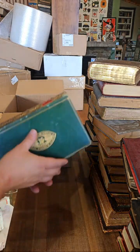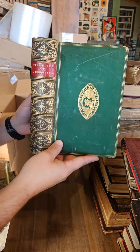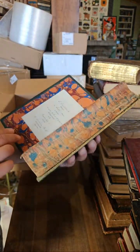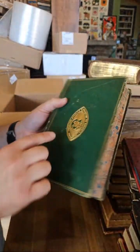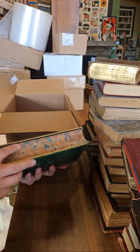All right, next one. The Tragedies of Aeschylus. Nice leather binding on that one with the marbled edges. We got a nice prize book plate there. There's the school insignia there. Pretty cool.